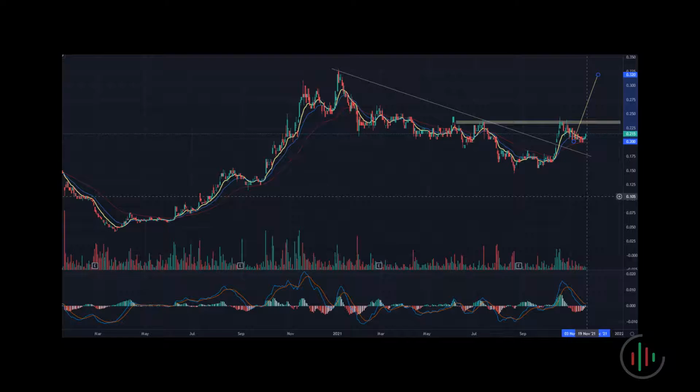Okay, and it's had good little volume on this. You can see that volume start to pick up on this little spike up, a bit of a volume flush. It's pulled back on lighter volume, and it's starting to lift again. So it's starting to lift on higher volume. That's something you want to see.